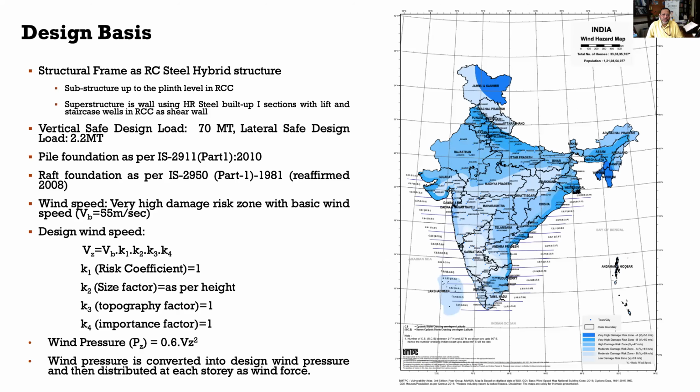For doing the design, you need to prepare a design basis report. Earlier, the approvals were given based on the drawings, but after the Bhuj earthquake of 2001, a design basis report was made part and parcel of any structural design. So first and foremost thing is to prepare the design basis report and get its approval. The design basis report gives you in detail the loads for which the building is to be analyzed and designed.